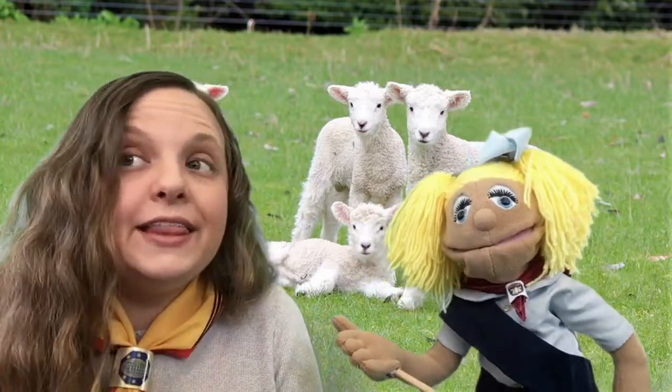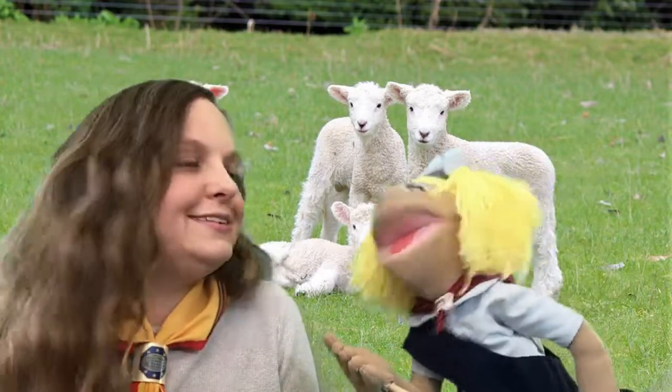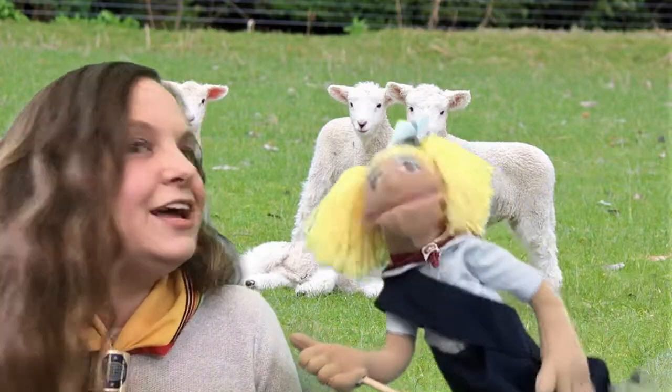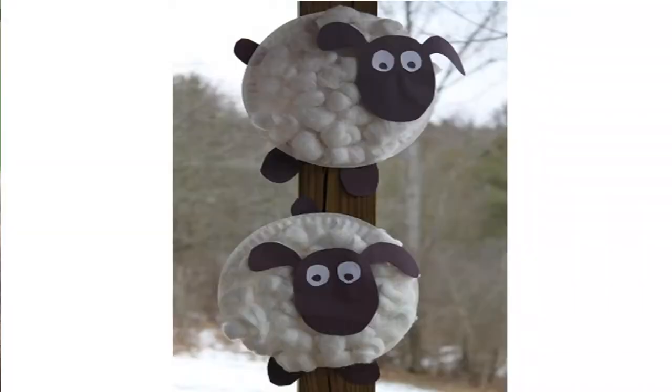And then we get to make a lamb craft. I love crafts. I know. Yay for crafts. Do I get to use glue? You do get to use glue. Yay, even better. Glue and cotton balls and a paper plate. Black construction paper. Oh, it's so cute! Yeah, I think it's going to be really, really fun.